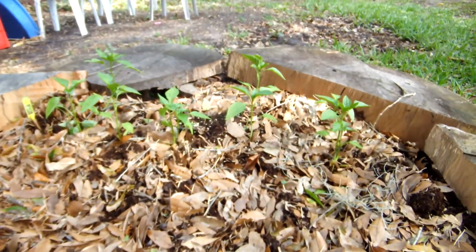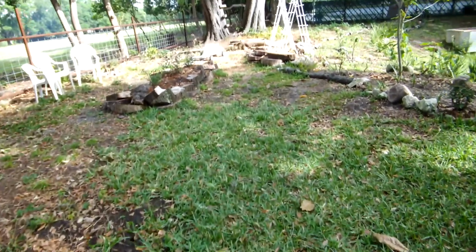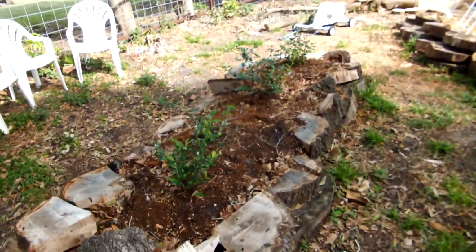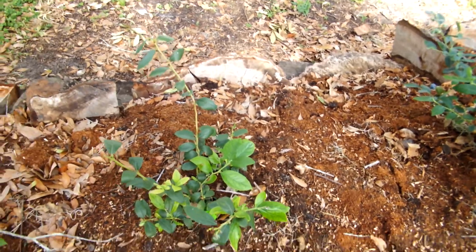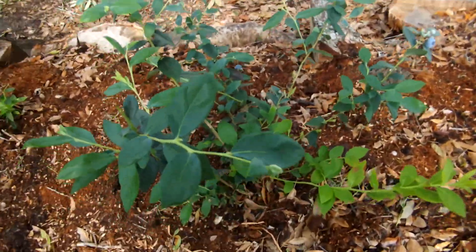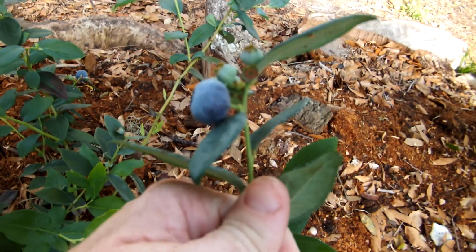The bell pepper is growing, and I have a couple of blueberries that are getting really blue. See all the blueberries on that? This one seems to be pretty clean. One of them I've been picking off. I think that's the one. Remember, these are emerald high bushes. They're supposed to be really good, but look at that. Right there. Look how big that blueberry is.